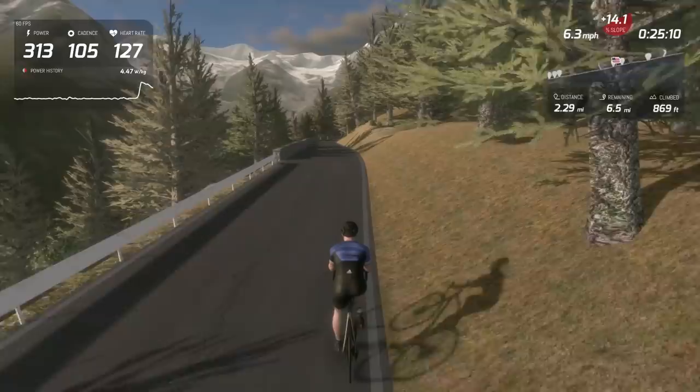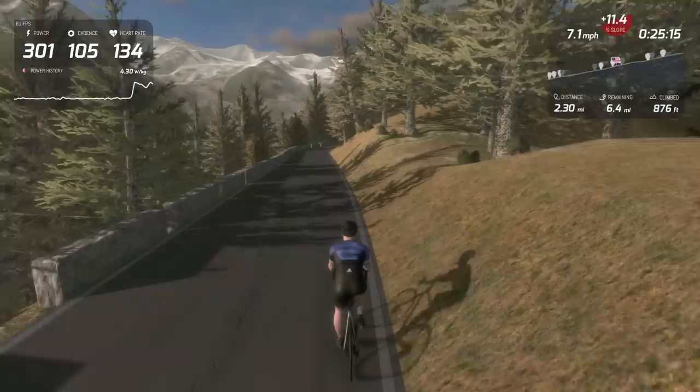Just like other trainer difficulty settings on other apps, all this will do is lower the resistance you might feel when climbing up hills, but it's not going to make you climb any faster.